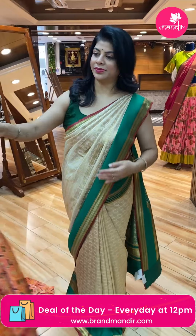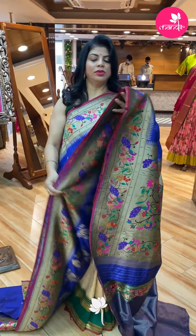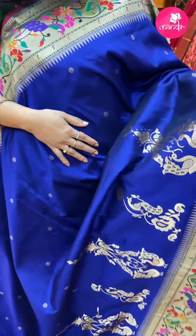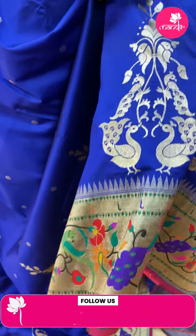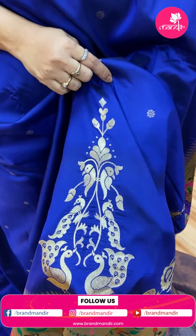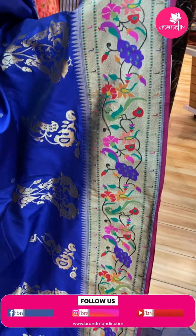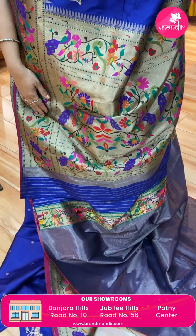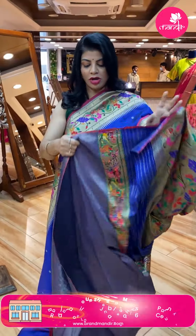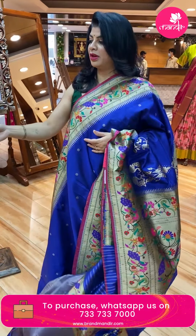Next sari. Navy blue with pink. Beautiful small floral buttas. Downside, heavy stems with peacocks and parrots, very gorgeous. Border, kadi border with peacocks and parrots, florals and vines. Pallu, rich kadi pallu with munias, florals and vines, peacocks and parrots, same as Pythani style. Almost Maniki Pythani style. Blouse self with stripes and border. Very beautiful.